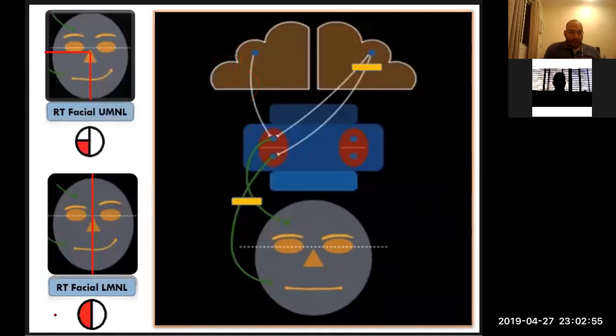So to summarize, an upper motor neuron lesion of the facial nerve will lead to this: the lower part of the face is the only part affected, on the contralateral side of the lesion. But with a lower motor neuron lesion of the facial nerve, all of the face, upper and lower, will be affected, and the lesion is on the same side as the facial affection. Okay, so this is a very important difference between upper motor neuron lesion and lower motor neuron lesion.